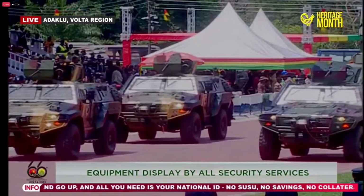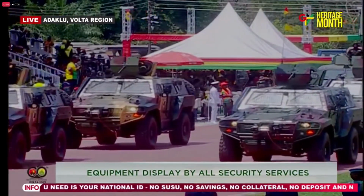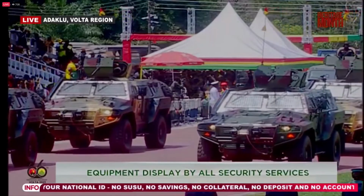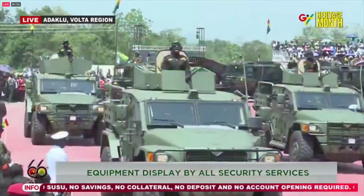Following the 1-5 Armored Brigade is the 66th Artillery Regiment, located at the Volta Barracks Hall here in the Volta region.